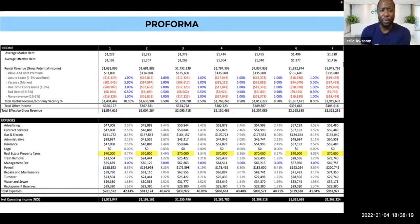And one other thing that I want you guys to pay attention to is the line highlighted in yellow. We are buying this property with historic tax credits, which means our taxes are fixed throughout our whole period and beyond.